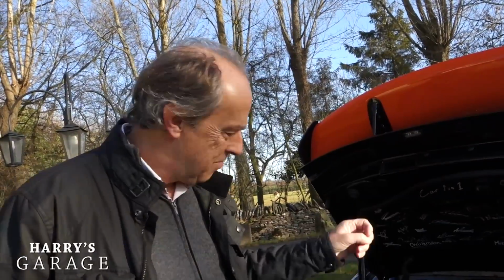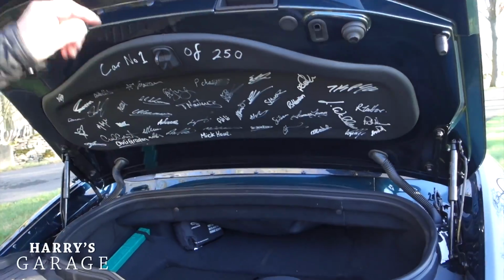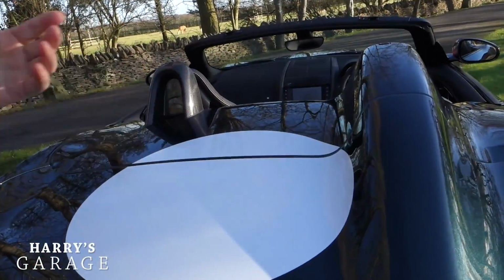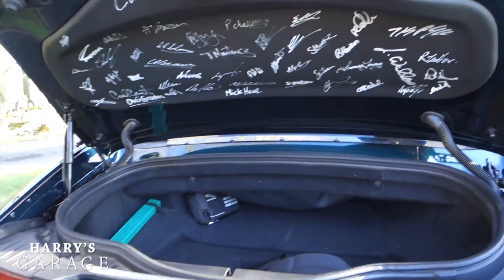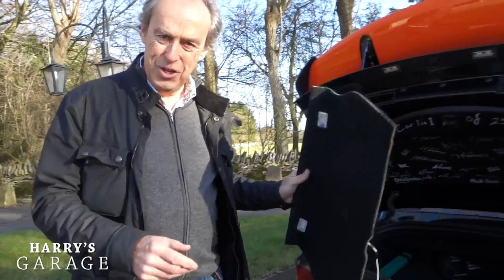There's big bags for storing the roof, and they would take up most of the boot. And it struck me there was a great big void under here, which is where the original electric roof used to sit. Now, was there a way I could use that? So I was a bit naughty, and I took a Stanley knife to my boot trim.